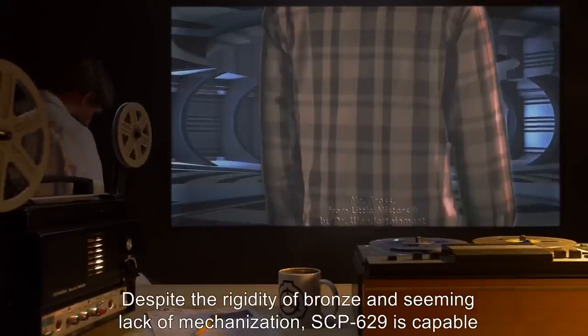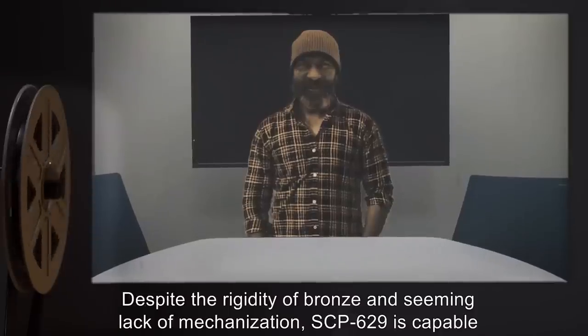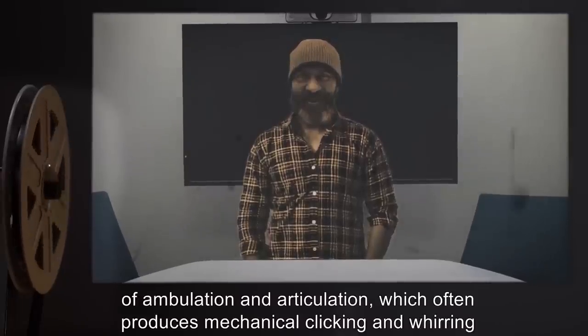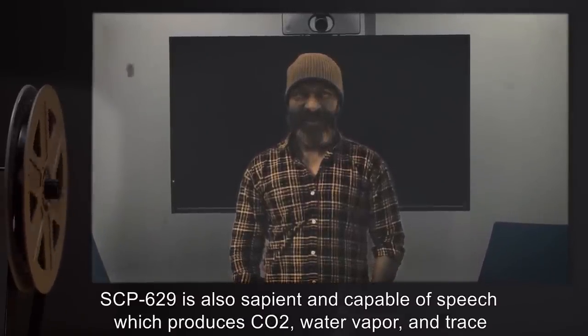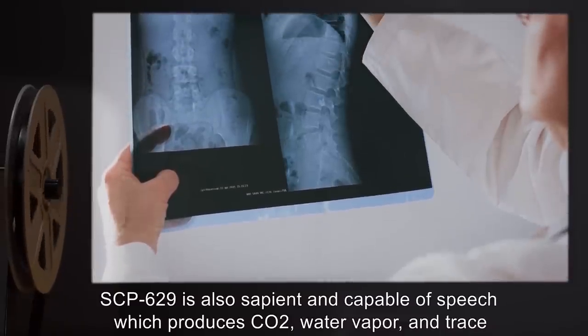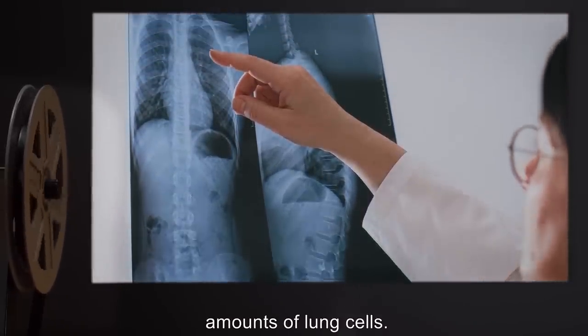Despite the rigidity of bronze and seeming lack of mechanization, SCP-629 is capable of ambulation and articulation, which often produces mechanical clicking and whirring sounds. SCP-629 is also sapient and capable of speech, which produces CO2, water vapor, and trace amounts of lung cells.